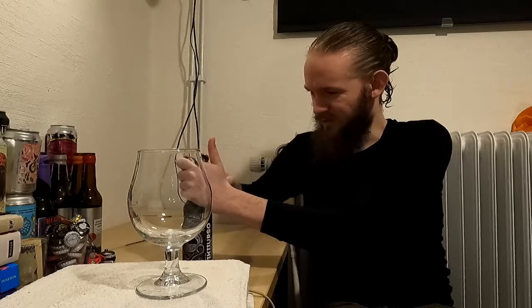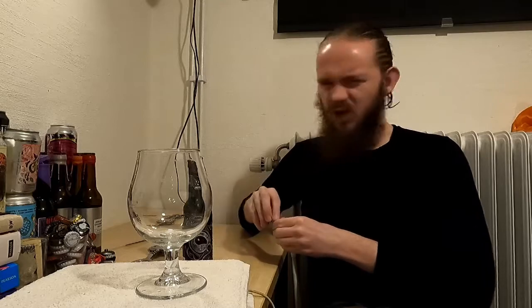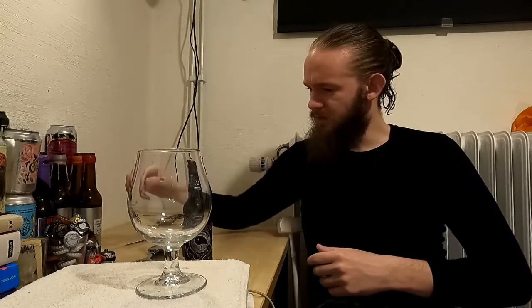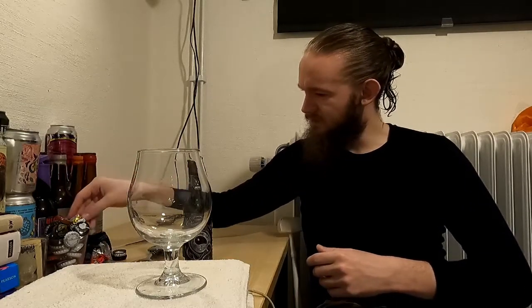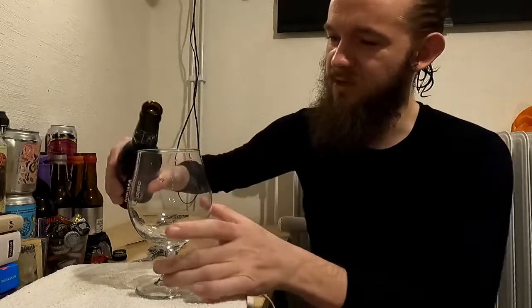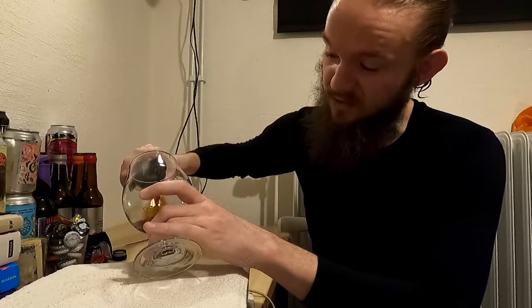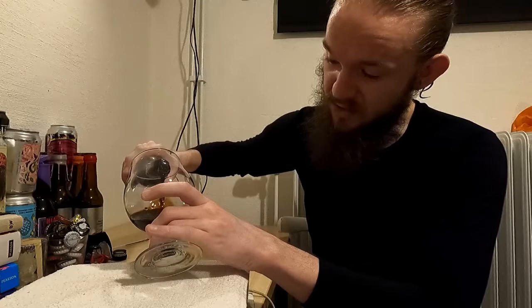Oh, this one doesn't want to open. This is a bit strange. There we go. Unusual that. Ooh, I've lost it. Stick it in there. But yeah, let's get this guy into the glass. The best stout in Finland of 2018 and 2019. So I think this could be quite special actually.